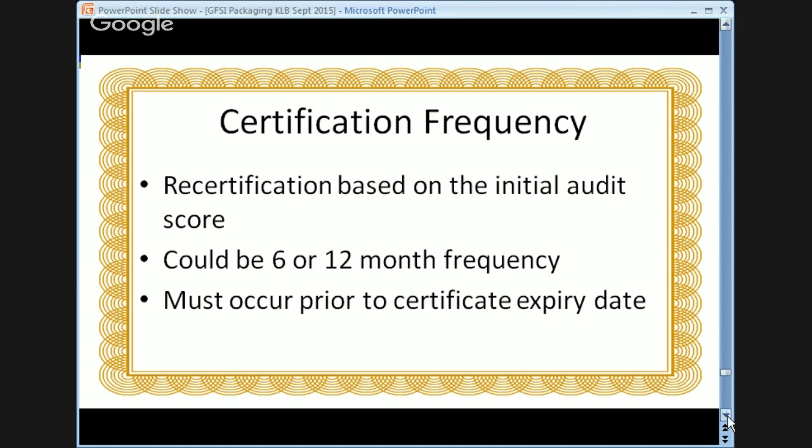With an unannounced audit, the auditor can show up at your facility somewhere within a window of about 30 to 60 days prior to your certificate expiring. And you have to allow the auditor access to your facility, that's on the floor, within the first hour of them arriving.